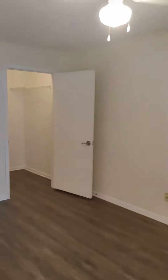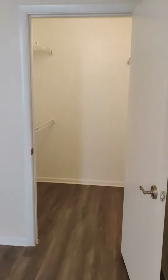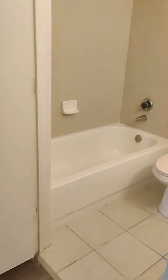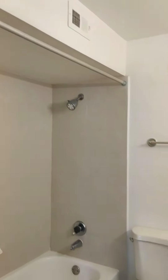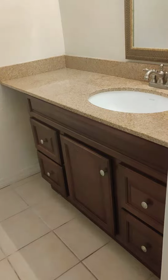Master bedroom has a ceiling fan, a large walk-in closet, and good size bathroom with tub and shower combo, and also granite in the bathrooms.